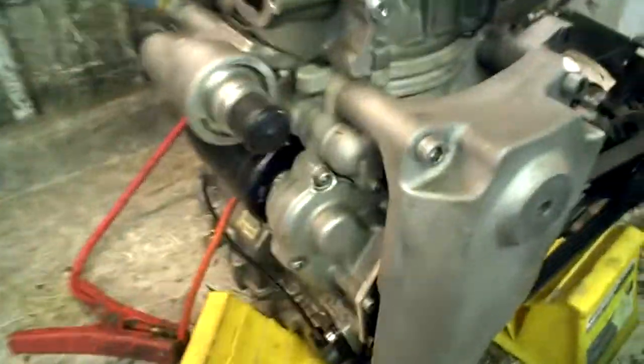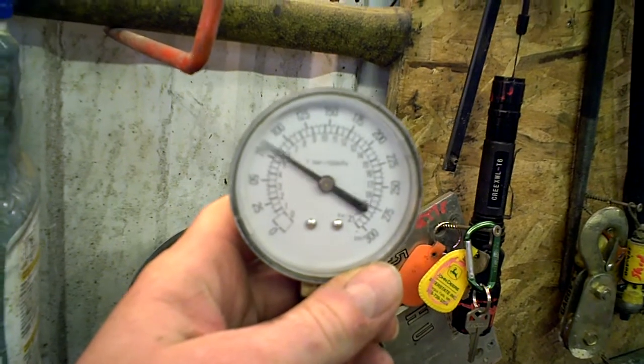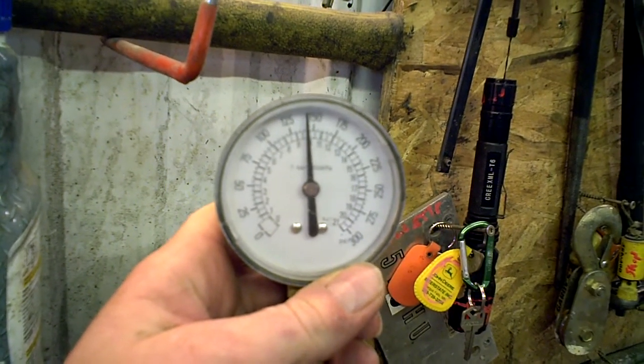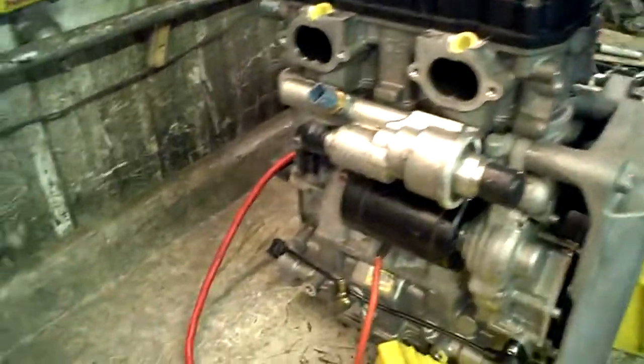We will start with the clutch side. Are we on clutch side? Clutch side first. So we got 148 PSI on the clutch side.